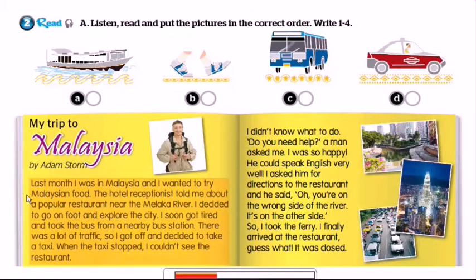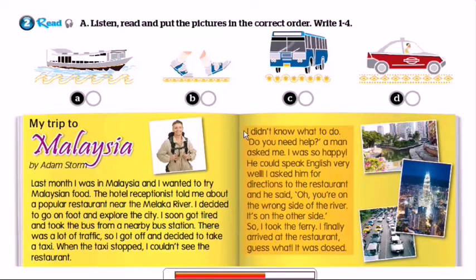Last month, I was in Malaysia and I wanted to try Malaysian food. The hotel receptionist told me about a popular restaurant near the Melaka River. I decided to go on foot and explore the city. I soon got tired and took the bus from a nearby bus station. There was a lot of traffic, so I got off and decided to take a taxi. When the taxi stopped, I couldn't see the restaurant. I didn't know what to do.